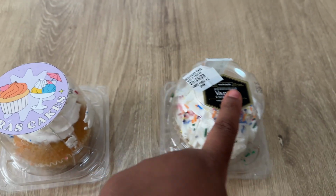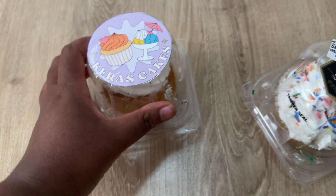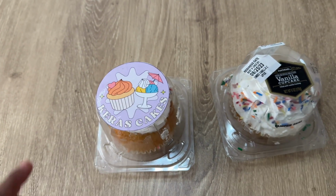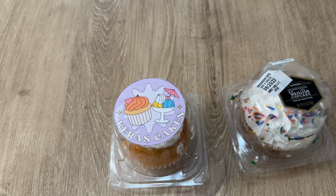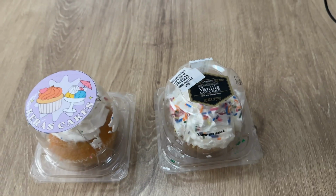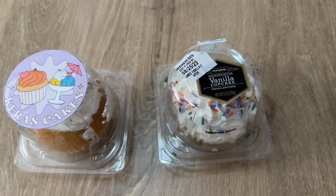So let me know down below, how much would you pay for this cupcake versus just adding a sticker on, and how much would you pay for this cupcake? I think they give off two completely different vibes, and I think the Kara's cupcake would be the one that I would grab on the shelf. So again, get you a Cricut. I have a video I'll link as well on all the different items that you can use your Cricut for in your business. So let me know what you think about these two cupcakes, and would you go with Kara's Cakes or would you go with vanilla cupcake?